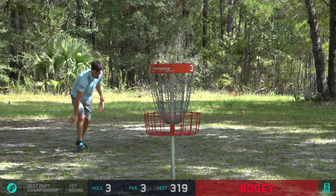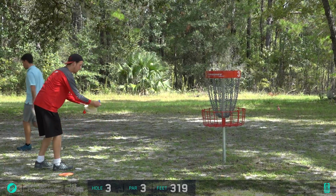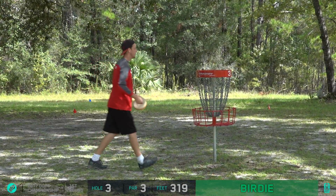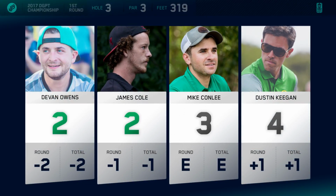And Dustin taps in his par. And now we see Snappy's amazing drive. Easy birdie. Good way to fight back with consecutive birdies after that tough start. Dustin 1 over. He needs to turn things around here if he wants to be playing on Friday afternoon.